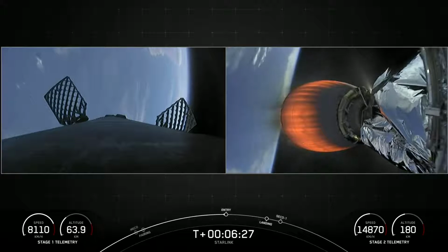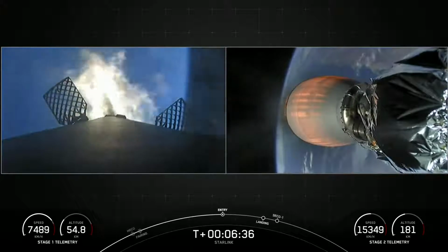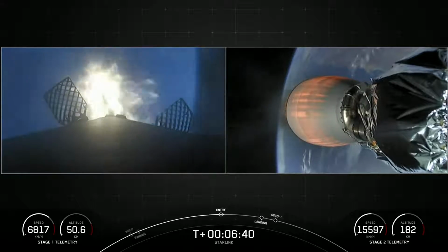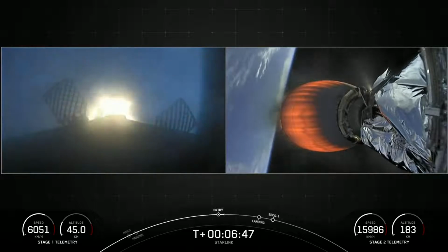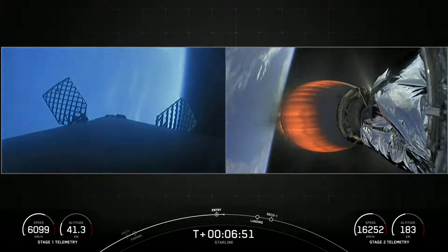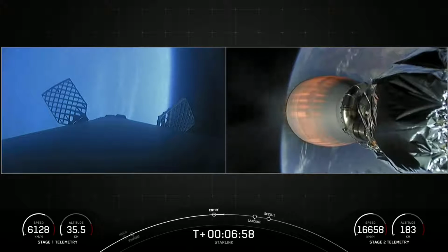Stage 1 entry burn startup. You can see on screen 3 of the 9 first stage engines have relit. This burn is expected to last for about 20 seconds before we shut it off again. You can see the speed of the first stage at the bottom left-hand side of the screen. We're starting to decrease that. So in about a minute, we'll have the landing burn. This is also expected to last for about 20 seconds.